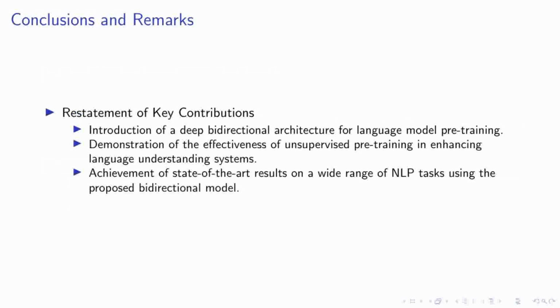As we conclude our discussion on the transformative impact of BERT, let's recap the key contributions that this research has brought to the field of natural language processing. Firstly, we introduced a deep bidirectional architecture for language model pre-training, which marks a significant departure from previous unidirectional models. This bidirectional approach allows for a more nuanced understanding of language context, enhancing the model's ability to interpret text.